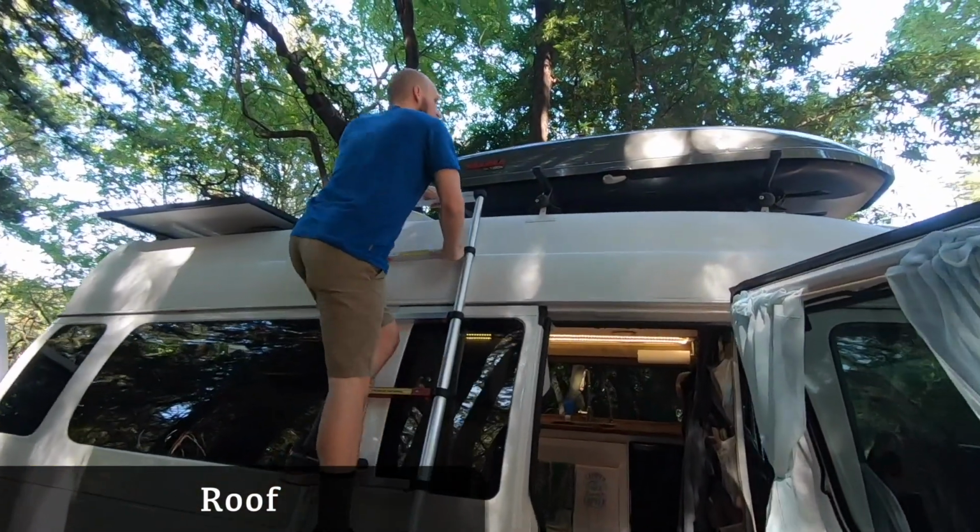All right, so we wanted a little bit more storage on our roof. We added a cargo box on top. We got a Yakima skybox, which we found on Facebook Marketplace for pretty much a steal. I think we got it for like 160 bucks. And it was in great condition.